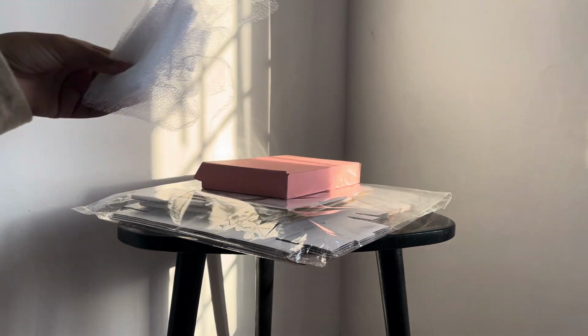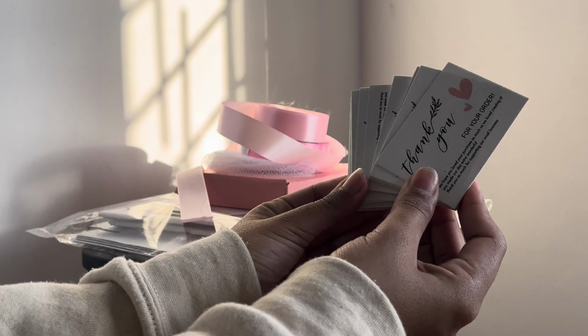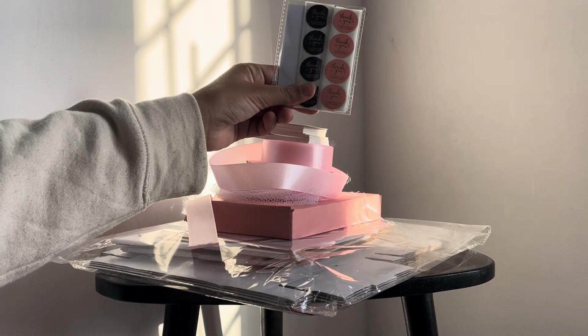Now, moving forward, let's pack them beautifully with thank you cards, stickers, and ribbon bows. Presentation matters, lovelies. It's your first impression as a seller.